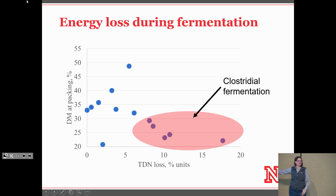And this was a very common problem. So I think one of the key challenges here is making sure that we are wilting small cereals enough to get that moisture into the proper range.